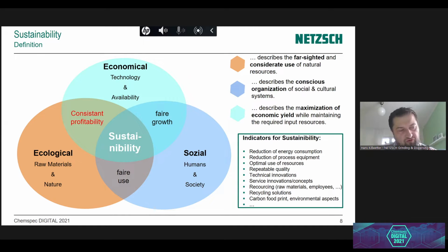Therefore, we have not only to be registered, to make a tick behind it. We have to think about what sustainability is. What is it for ourselves internally, but when we are a provider of service, of equipment, of complete process lines that we are designing, we have to think about what sustainability is for our customers. And here you see an overview of what's around sustainability.